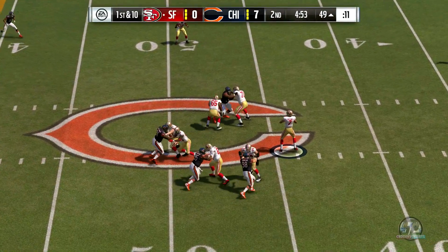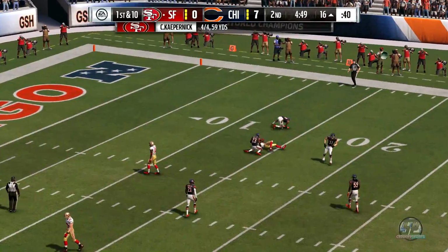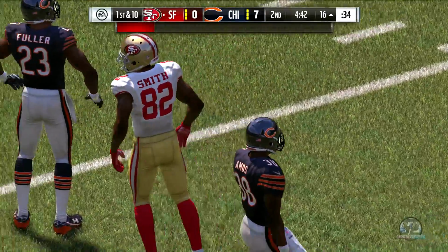On first and 10, here's Kaepernick. Looking here for Smith downfield. That's caught inside the 20. It's a pickup of 33 yards, and the 49ers are going to get a first.